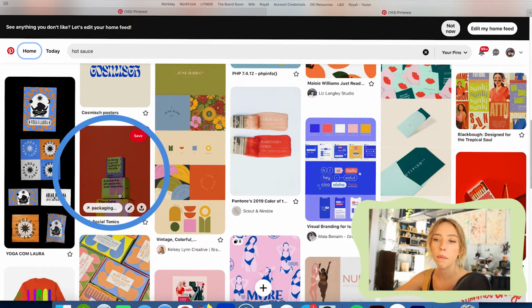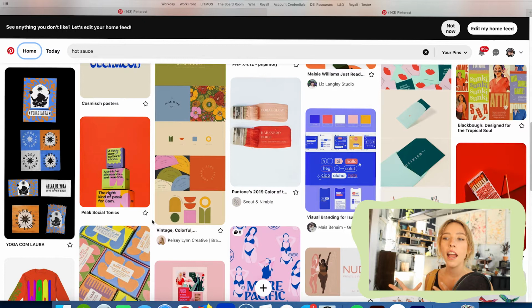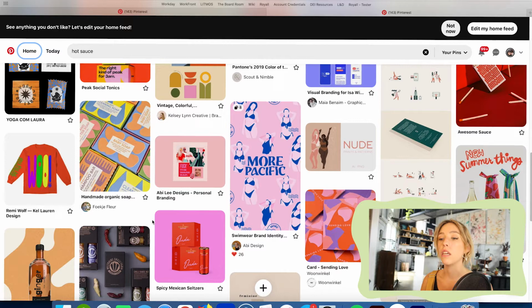Something about pink and a soft purple don't really scream hot sauce. And I kind of love that. I really like the approach of kind of shocking people. I want this brand to be young. I want it to be funky. I want it to be inclusive. I want it to be somewhat timeless.